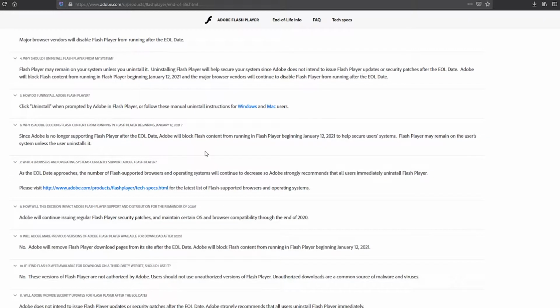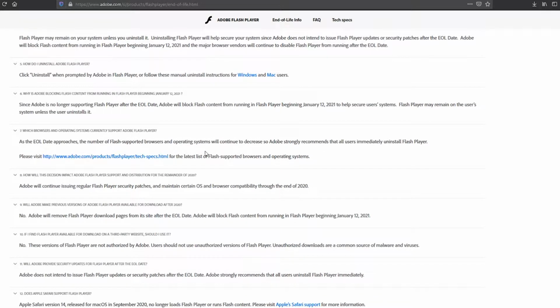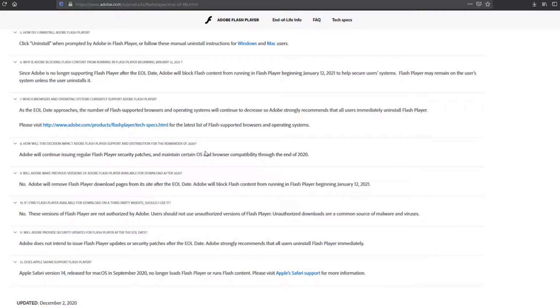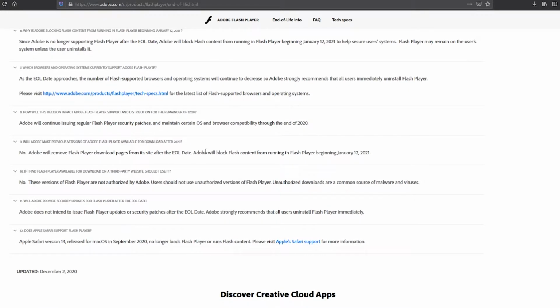Adobe has a website dedicated to providing information about the end-of-life plans for Flash, saying that users should uninstall Flash from their computers immediately to help protect their systems. Since Adobe will no longer be supporting Flash Player after December 31, 2020, and will block Flash content from running in Flash Player beginning January 12, 2021, Adobe strongly recommends all users immediately uninstall Flash Player to help protect their systems. Some users might continue to see reminders from Adobe to uninstall Flash Player from their system.